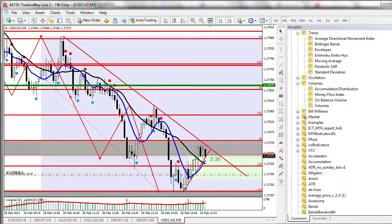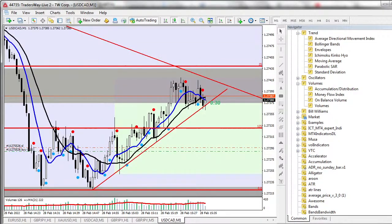So it looks like that low right here, this area is rejecting. We need that explosion past this. See if we can get it. Might not. I'm gonna go ahead and move us right here.